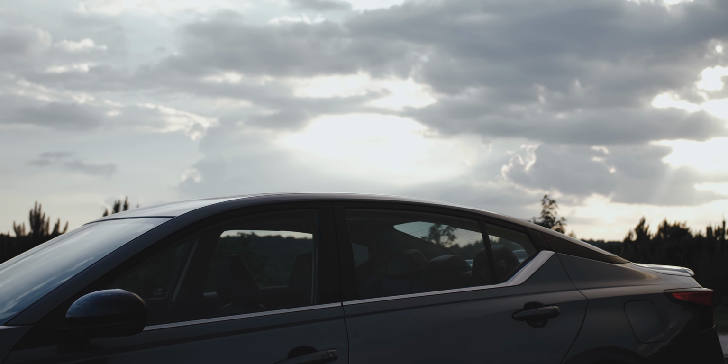This feels like a very large car, even though it's not all that large from the outside, but it is a midsize sedan with a sort of big sedan feel inside. So should you buy this Nissan Altima SR with the sort of Midnight Edition package?